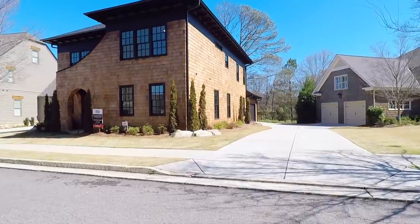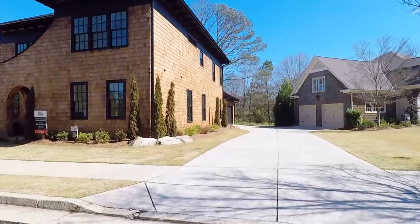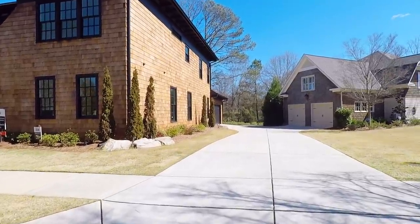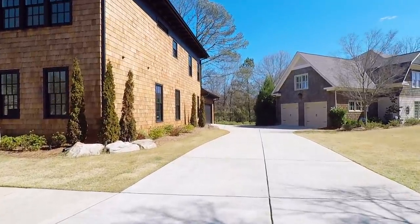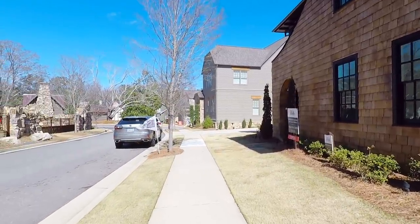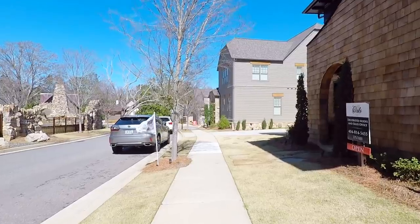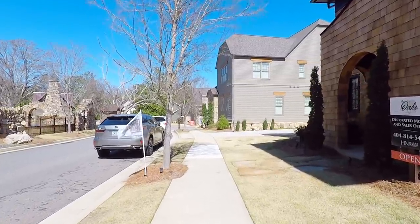And this home features 4 bedrooms, 3.5 baths, owner suite on the main, 2-car side entry garage. And it was built in 2021. The schools serving this community are Rocky Mount Elementary, Simpson Middle, and Lassiter High.